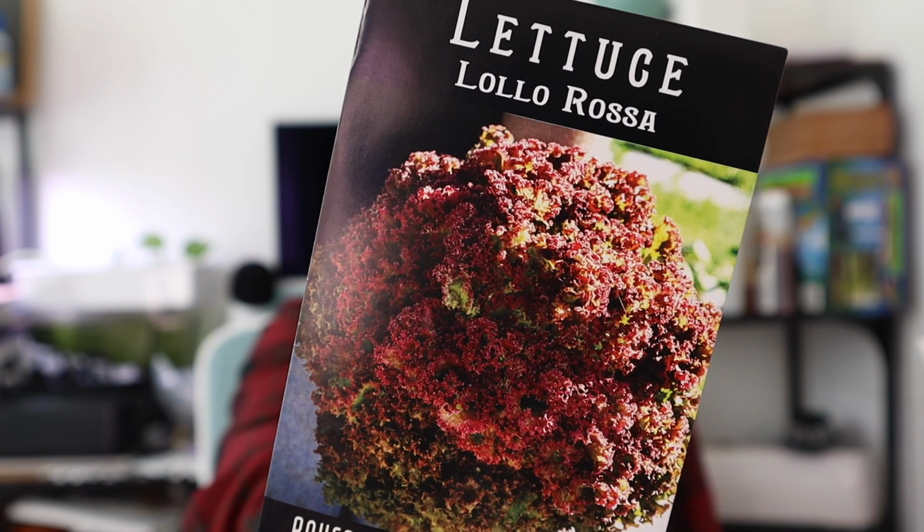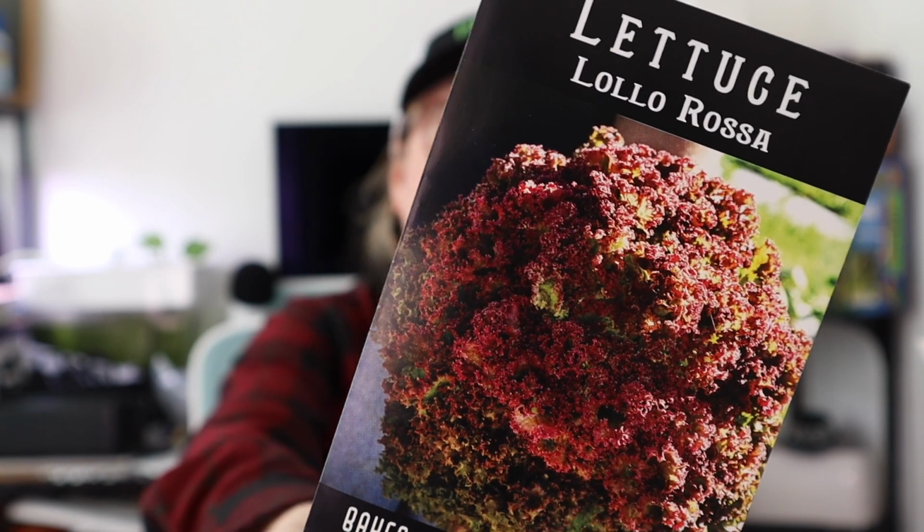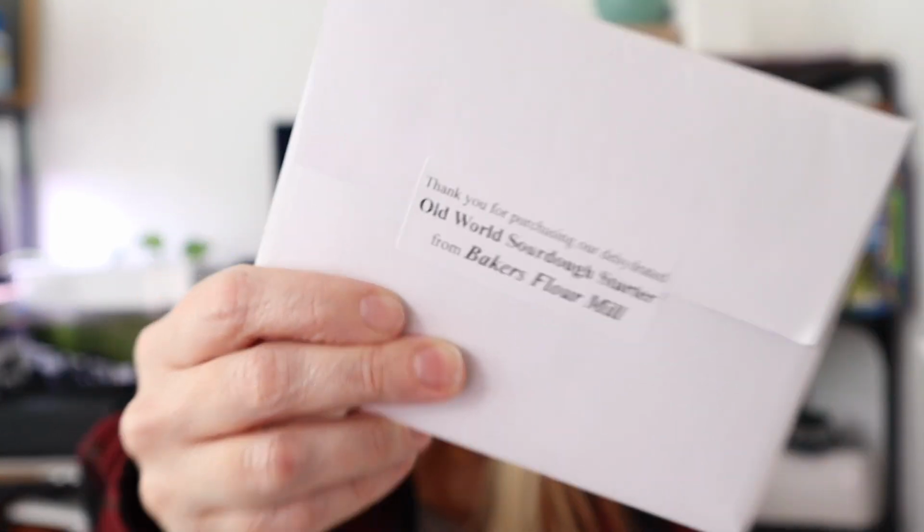Picked up this Lola Rosa lettuce. It's got very curled leaves that are light green with stunning bright red edges. It just looked really pretty, and I've heard some good things about this lettuce, so I'm going to add this to my garden. The other thing I got that was kind of neat, which is not a seed, is I actually picked up some of this Old World sourdough starter. I am going to restart doing sourdough, because I used to do it before, and I forgot it in the back of the fridge, and it did not do well. So I am going to try again and take better care of my sourdough, and then be making fresh bread. That is another thing I'm going to be trying this year.